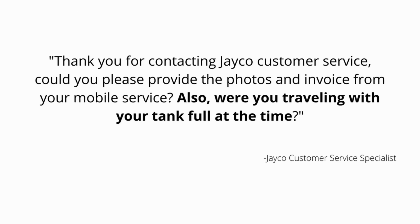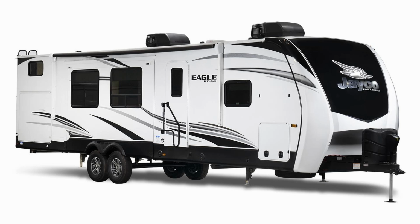In an email Higgins provided to RV Miles, a Jayco representative responded to the claim asking for photos of the repair and a copy of the invoice. The rep also wanted to know if Higgins was traveling with a full tank of water at the time. Higgins responded that he had about a third of a tank of water on board. He always travels with about a third of a tank of water.